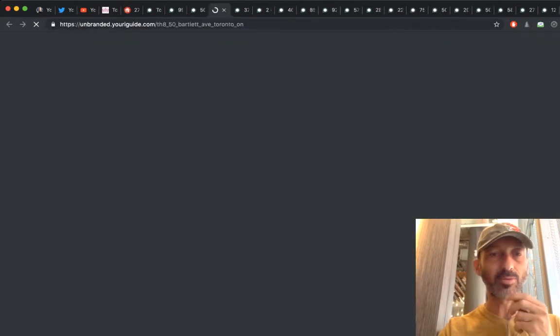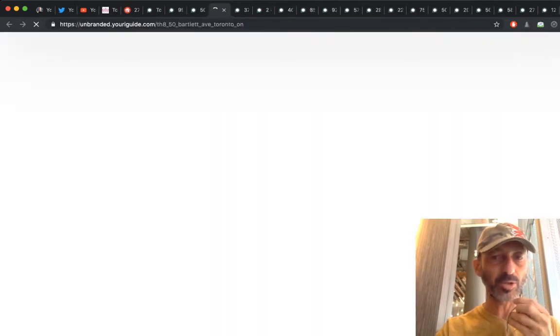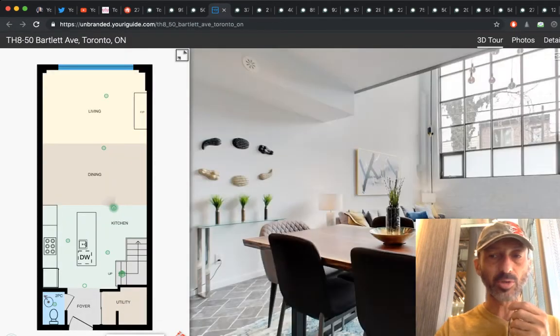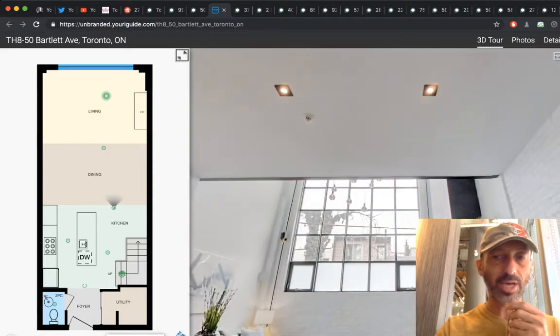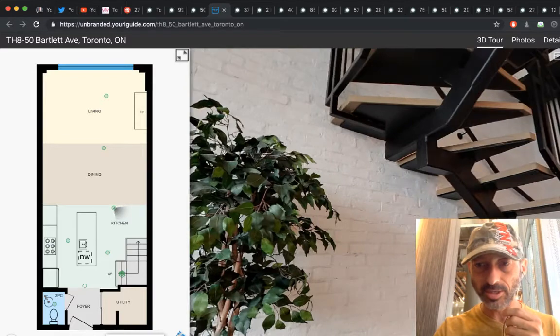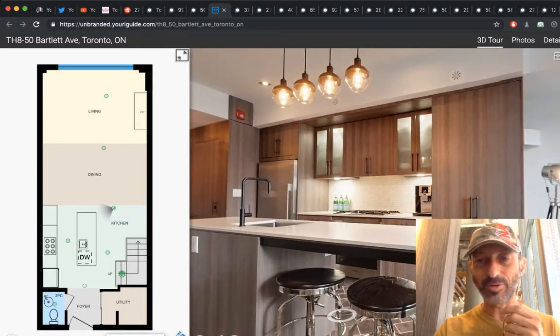If there's a tour of the property, it'll be available where it says tour. And then you can go here, and sometimes these tours will be a 3D tour or a camera tour, and sometimes it'll be a video. But you can zoom in and see that's a beautiful little ficus. Okay, so beautiful loft here.